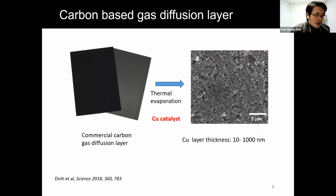When we started working on electrochemical CO2 conversion in the gas phase, we used a commercial carbon gas diffusion layer. For the commercial one, you have two layers, a carbon fiber and a microporous layer on top, with different hydrophobicity, so that it allows the gas to diffuse through and blocks the water from penetrating through the pores of the gas diffusion layer. We use this gas diffusion layer, and then we deposit the copper catalyst on it to make different products.